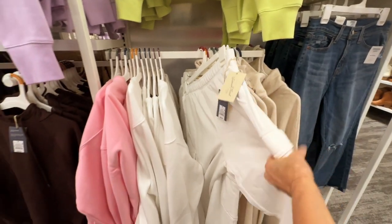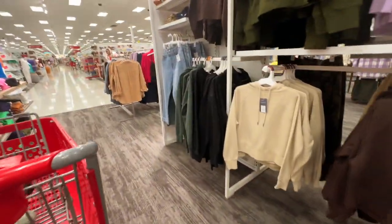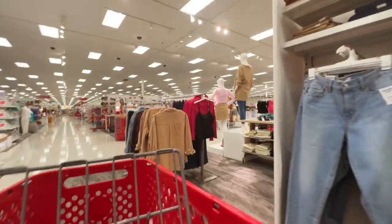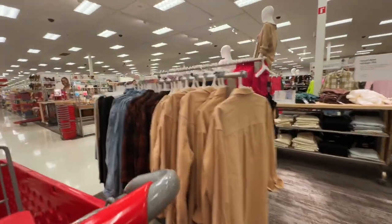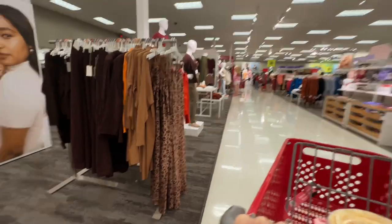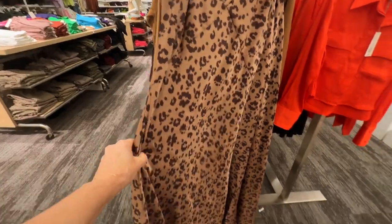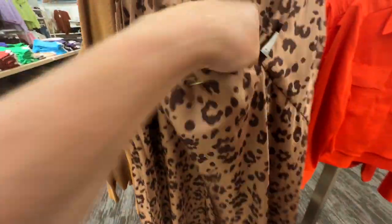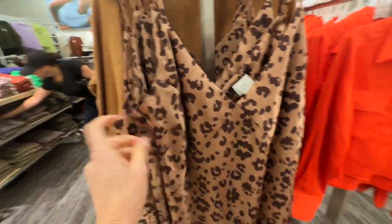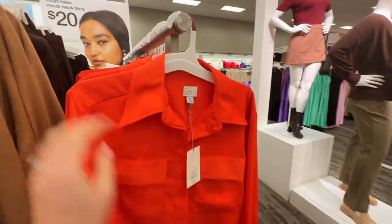And there's matching tracksuits, only in the cream white. Need to sip a coffee. Let's keep going around the perimeter. Oh, this is pretty. A slip dress. Oh, that's so pretty. How much is that? $25. Oh, and that's a bright orange. That's also very pretty.